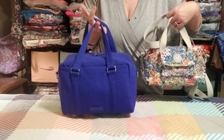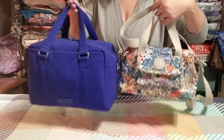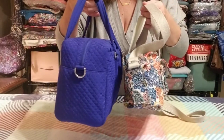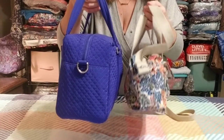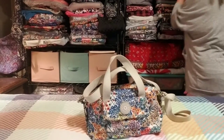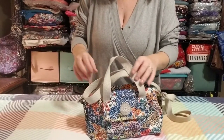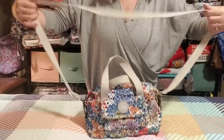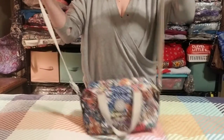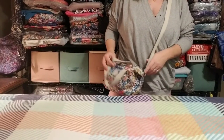So this is my Vera Bradley 100 handbag in gauge blue, I think. And if you can see the Brynn next to it, it's quite a bit smaller. So this is definitely a small bag, but I just thought it was really cute. And it was really inexpensive, so I decided to give it a try. So it has a long, adjustable, but not removable crossbody strap. Plenty of length on it.